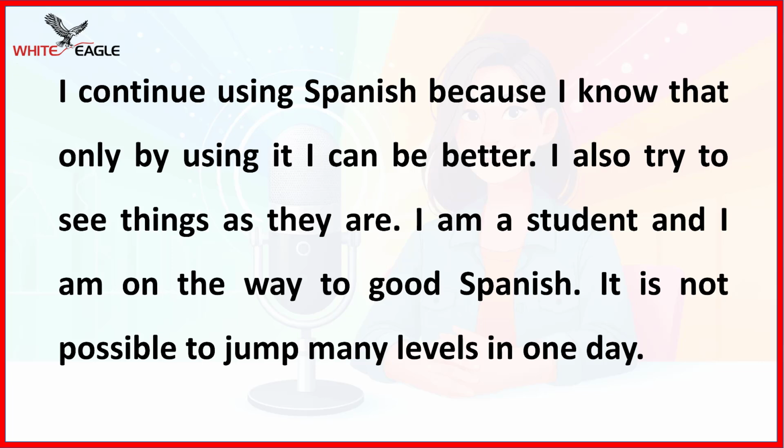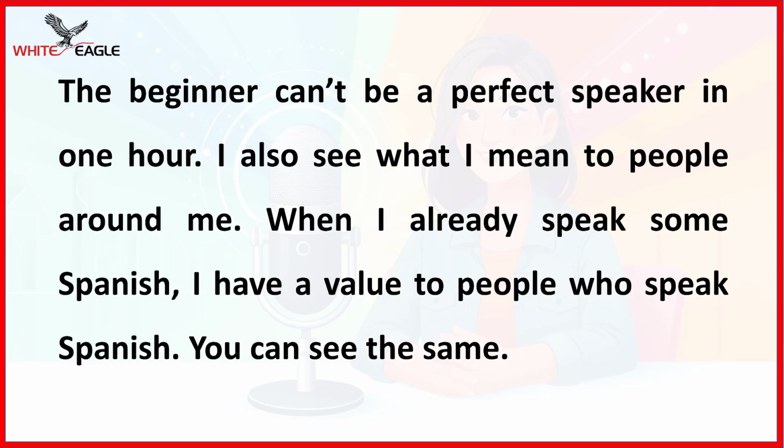I also try to see things as they are. I am a student, and I am on the way to good Spanish. It is not possible to jump many levels in one day. The beginner can't be a perfect speaker in 1 hour. I also see what I mean to people around me. When I already speak some Spanish, I have a value to people who speak Spanish.